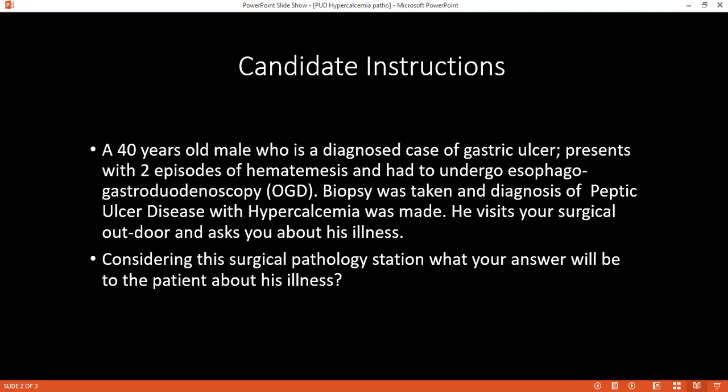How should hypercalcemia be managed? The first thing to be done is IV fluids to prevent any arrhythmias. Then decrease the blood calcium levels by giving bisphosphonates, either IV pamidronate or risedronate, and then we can also give calcitonin, ma'am. Okay, good. Right.